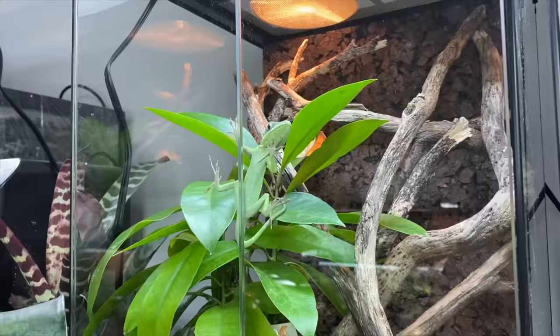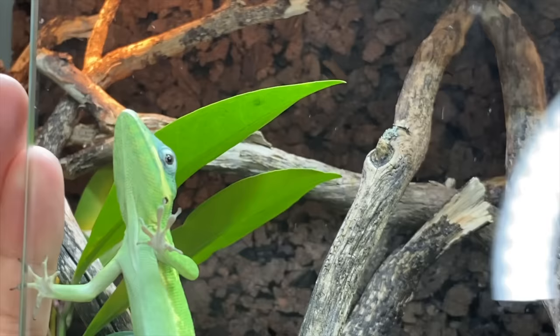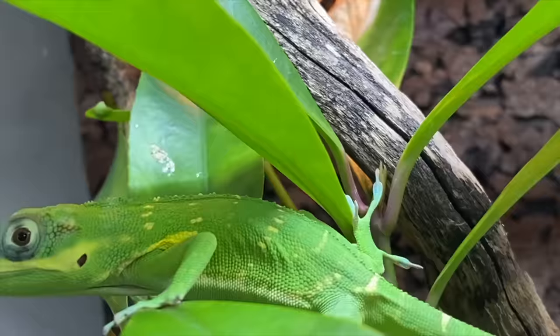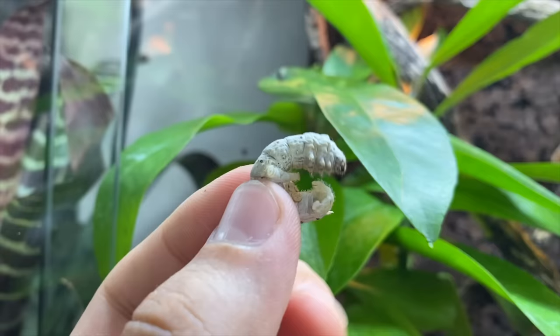Okay, moving on. Hello there, handsome. What you doing, man? Hey, buddy, you're gonna have to move there. I can't really feed you when you're on the door like that. There you go. As you can see, these guys are growing freakishly fast since I got them a little over a month ago. Starting to get blue on their toes and on the top of their head. But the nice thing is, look how far they've come as far as their taming or their conditioning. That is not a shy lizard anymore.